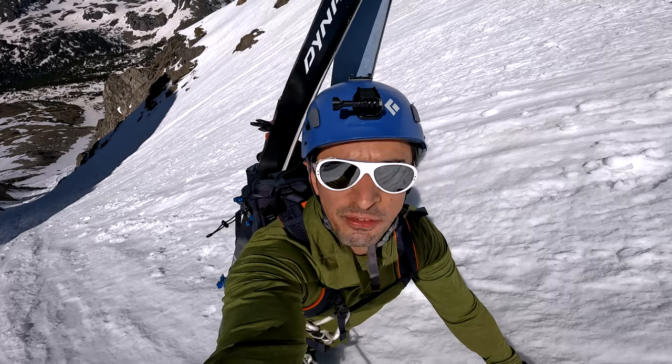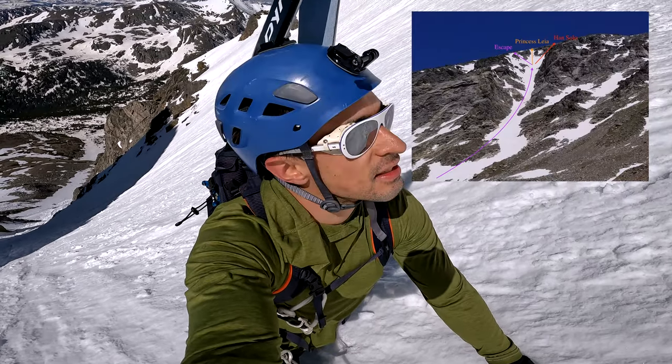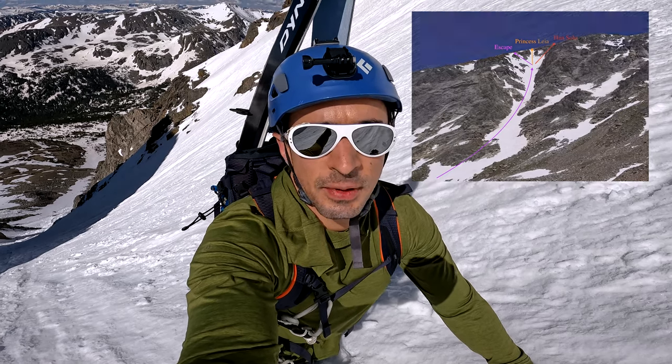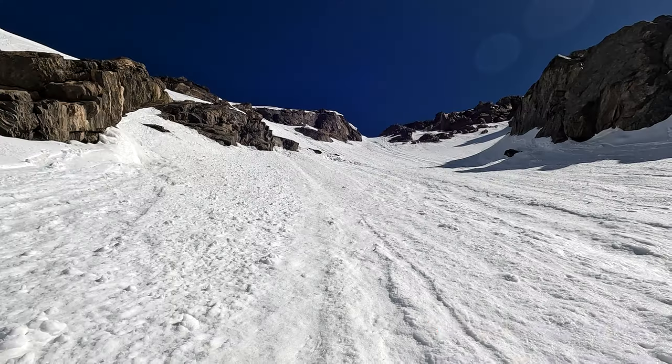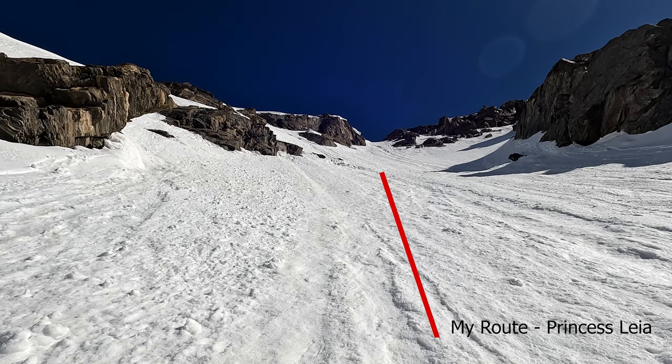Getting up here right before the steepest section. This is where I get to choose the three exits. Straight up is the steepest, that's Princess Leia. To the right is Han Solo, that I think you have to climb some rock. And then there's an exit to the left that's a little less steep.